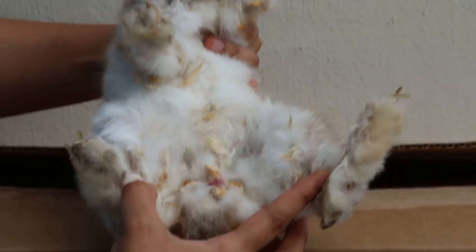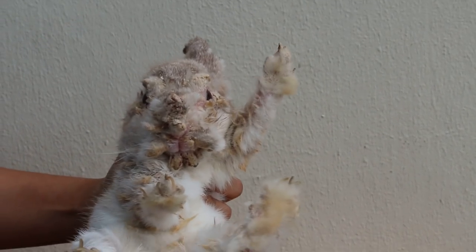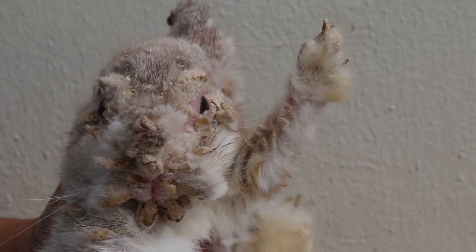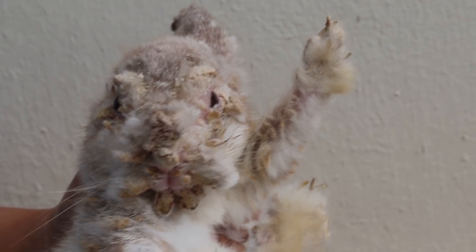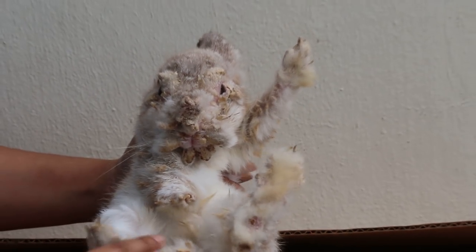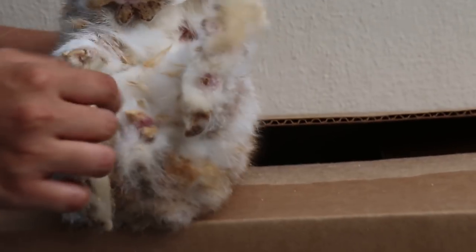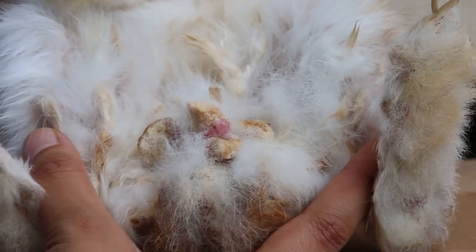Normally, the ventral side is not badly affected unless the rabbit licks the area and transmits the scabies mites. Normally, it's scabies. Now, this case is about 90% scabies, subject to microscopic examination of the crust. Now, you can see the scrotal area. Is it affected? Yes. The scrotal area is affected with crustiness.